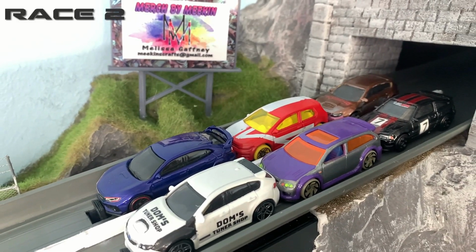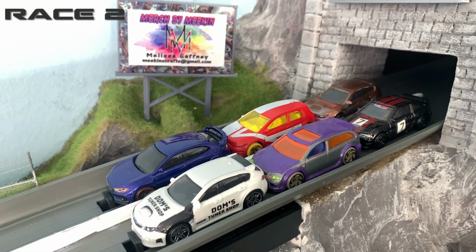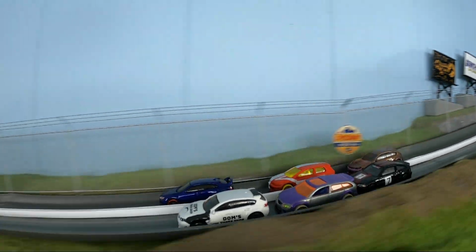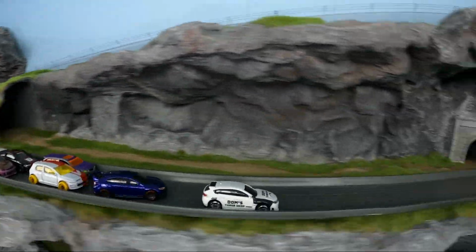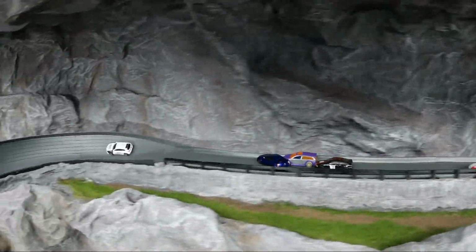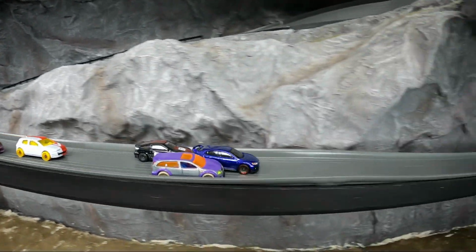Race 2, Dom and Ben up front, Liam slides back with Athena in row 2, him and Owen in row 3. Nice battle for the lead, but Dom picks it up. Him in the back trying to make some moves. Ben gets a little sideways, him and Liam going back and forth for third.